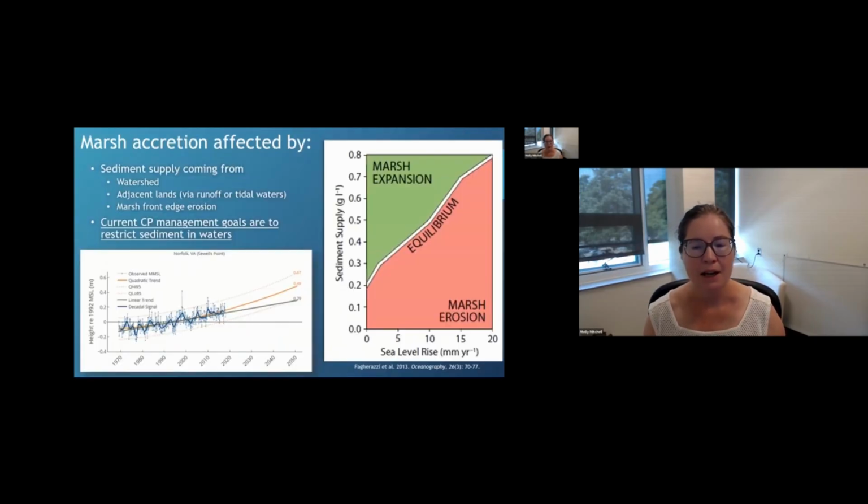Okay, and in the Chesapeake Bay region, marsh accretion is potentially becoming a less important factor. And this is the reason. We have sediment coming in from the watershed. We have sediment that comes in from adjacent lands by runoff or from tidal waters. You can have marsh front edge erosion, and that can be brought back onto the marsh surface. So we have all these different sources of sediment supply, but right now in the Chesapeake Bay, all of our management goals are to restrict the amount of sediment in the water.